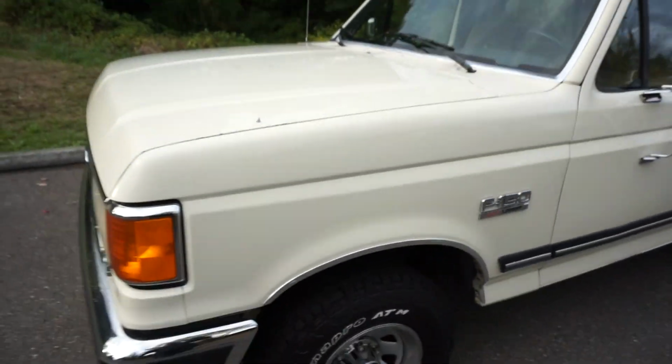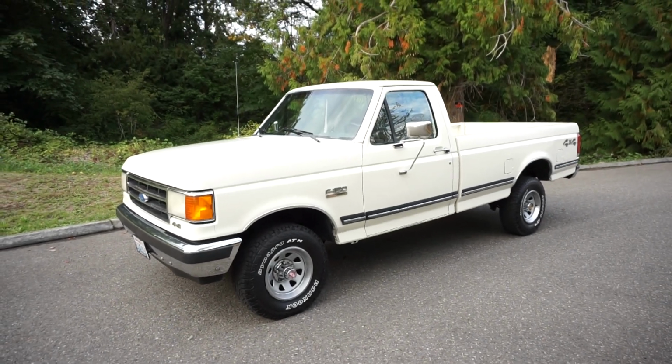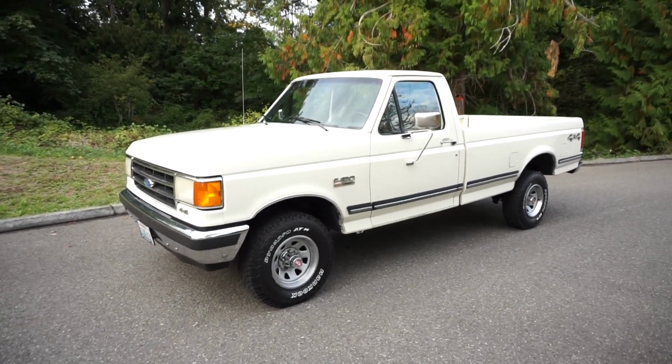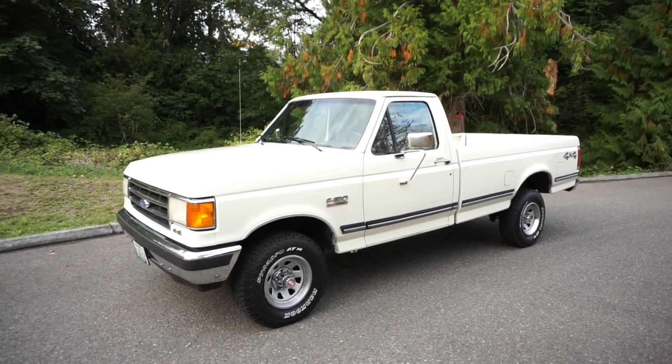So all right, this is our really clean 1990, all original Ford F-150 4x4. Hopefully you guys can stick around for the driving video and check out all the photos of the underside, and there'll be 150 photos listed. Thank you.